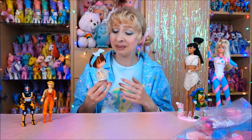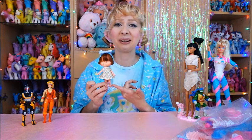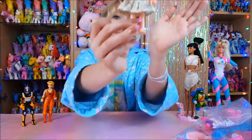I don't have any clothes that resemble this little guy, and obviously the body is so different to any other dolls that I have. It can't fit Barbie clothes or whatever. I was lucky enough to have this little dress that fit her really nice, and I just added this little headband. Looks cute.